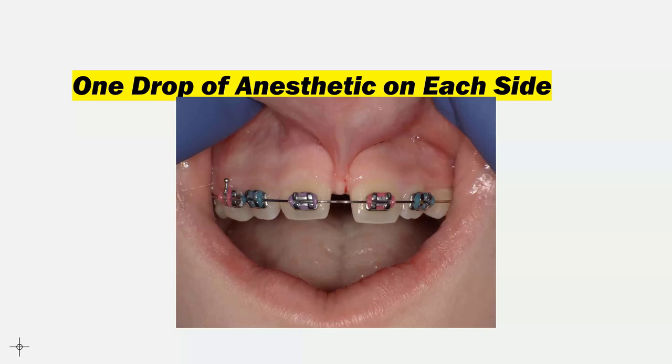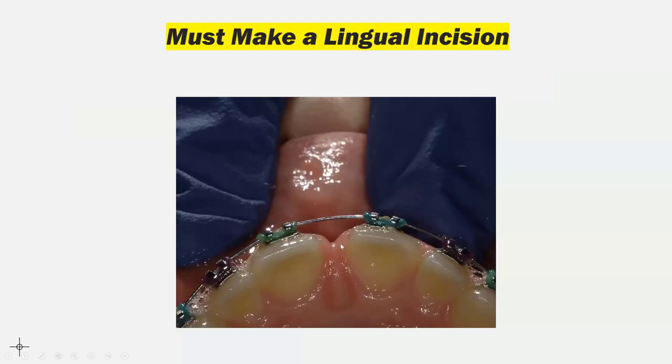What about frenectomies? Well, a couple of points on frenectomies. You don't need a lot of anesthetic because you don't want to distort the frenum. One drop on either side of the frenum is all you really need. So one drop here and here. You also want to make sure to make an incision horizontally behind those centrals.